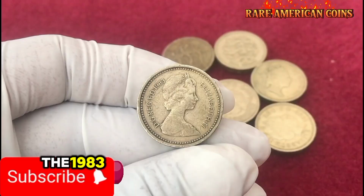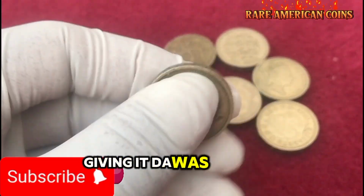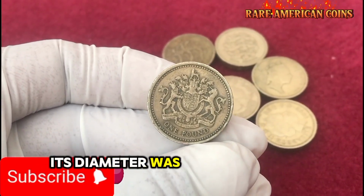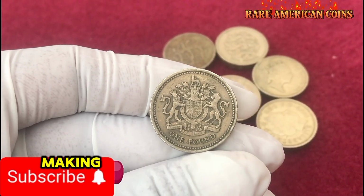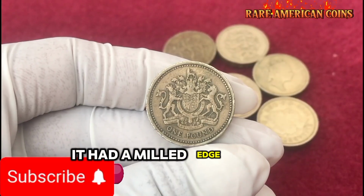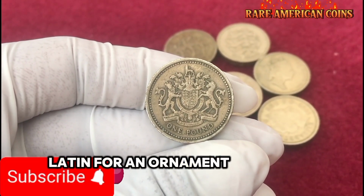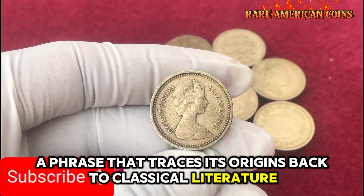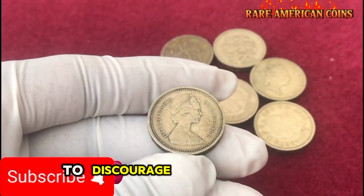The 1983 £1 coin was struck in nickel brass, giving it a distinctive golden color. Its diameter was 22.5 millimeters and it weighed 9.5 grams, making it thicker and heavier than most coins in circulation. It had a milled edge with an inscription which read Decus et Tutamen in Latin, for an ornament and a safeguard, a phrase that traces its origins back to classical literature but was adopted as a motto of security for British coins to discourage counterfeiting.